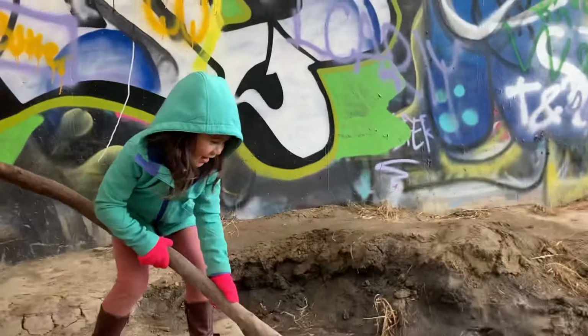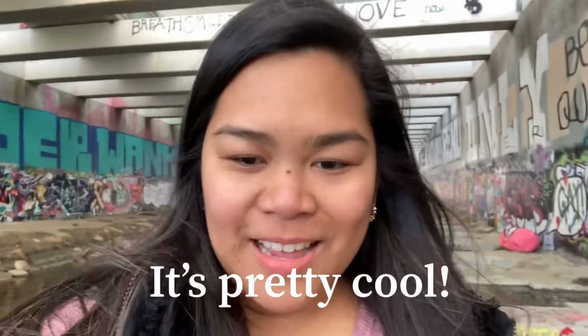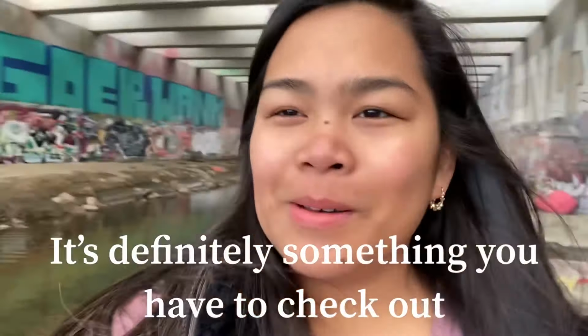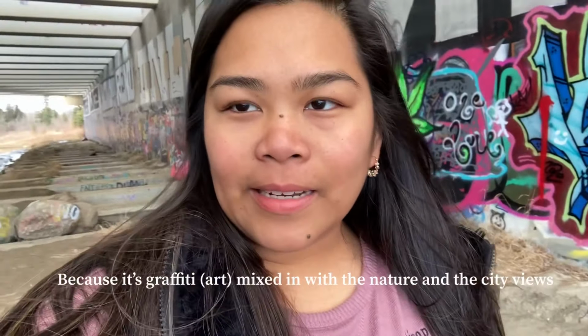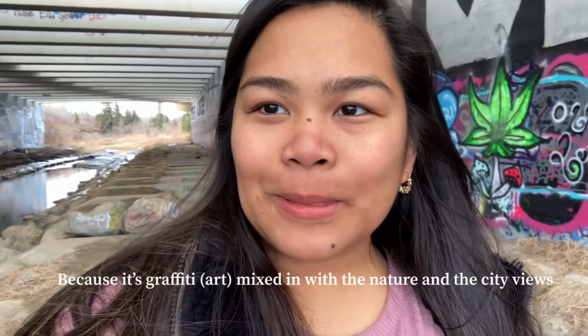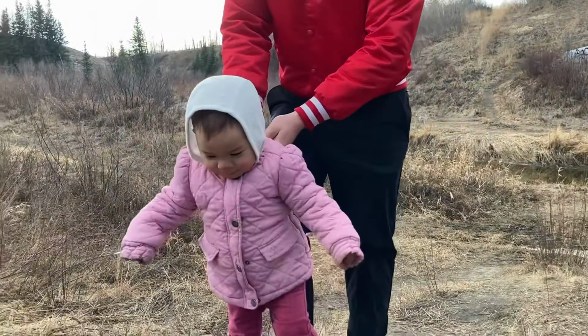It's ending down the river. It's pretty cool. Definitely something to check out because it's the graffiti that's been mixed with the city views. Go, Abby, go!